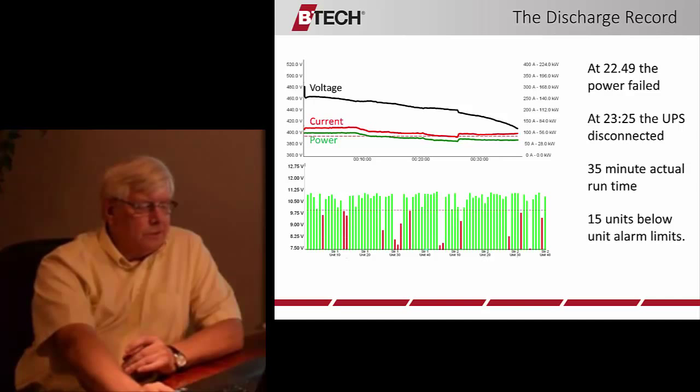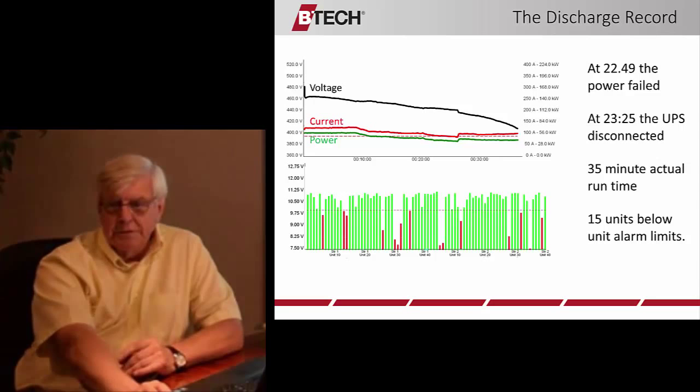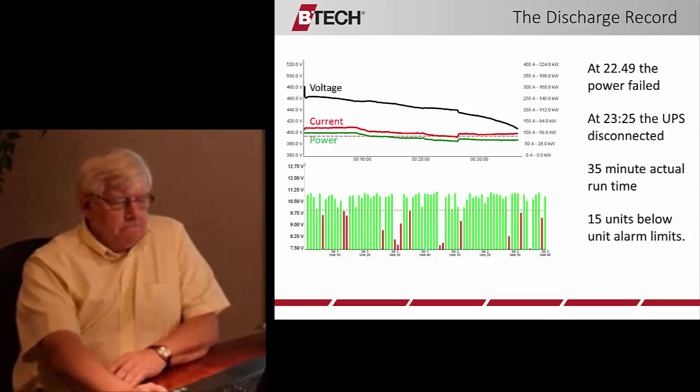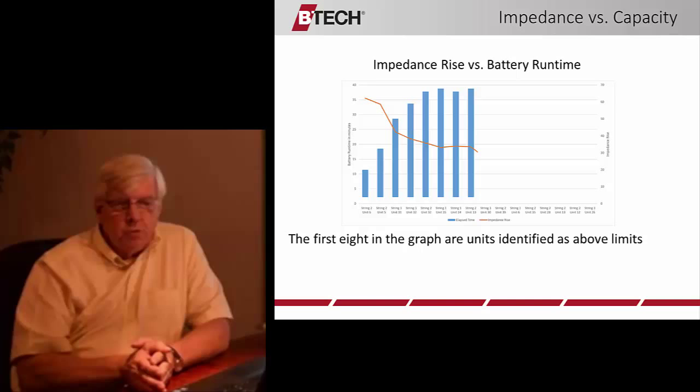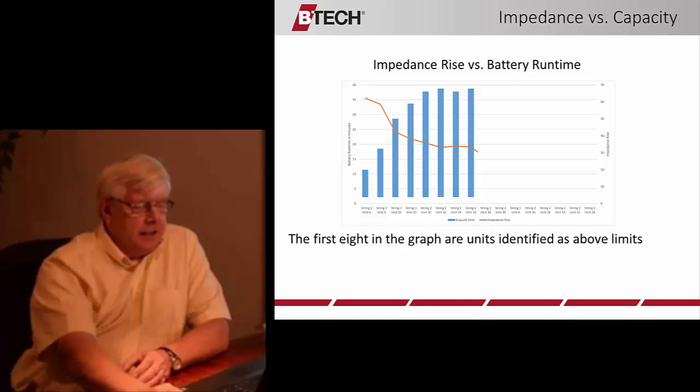Not only that, there were now 15 units that were below the alarm limits, but we only identified eight. What happened? Well, the first 8 in the graph are these units that we identified as being above limits. So that's the 8 units that were on the original graph.